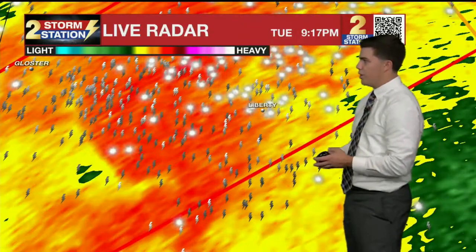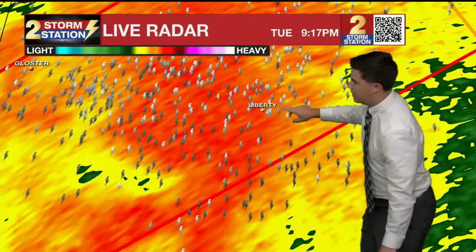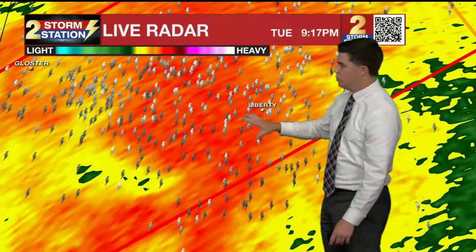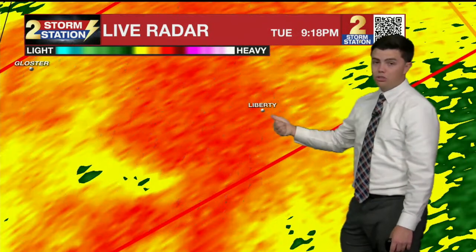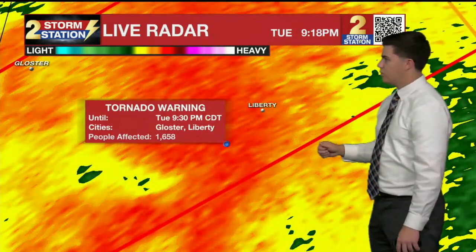Back to the traditional radar view here. A lot of heavy rain about to move into Liberty, actually right on the eastern extent of it now, of heavy rain just moving into your location. Still a lot of lightning. You're probably hearing a lot of thunder in this area as there is a bunch of lightning going on right now.